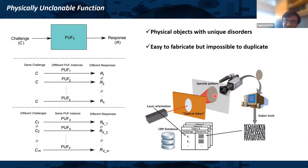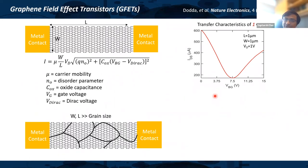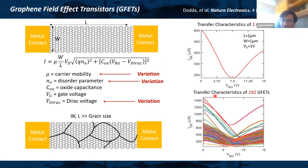Now, there has been a demonstration in the past of PUFs using silicon-based devices, but they are very energy consuming, and silicon devices really are not that random. What we have been able to show is that graphene devices have some inherent disorder when you make field effect transistors out of them. That comes from many types of disorder. It could be transfer related, fabrication related, growth related, or, to a certain extent, grain boundaries in your film. That leads to a lot of variation in carrier mobility, Dirac voltage, intrinsic carrier concentration, or the disorder parameters. So when you measure a large population of these graphene devices, you see a lot of device-to-device variation.